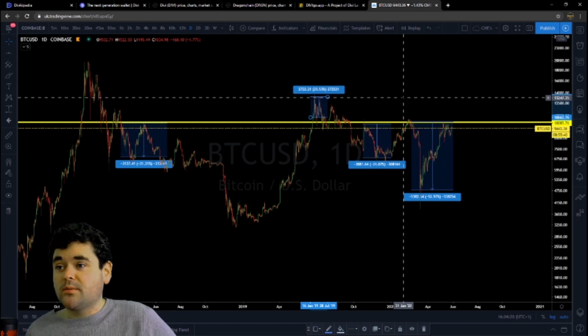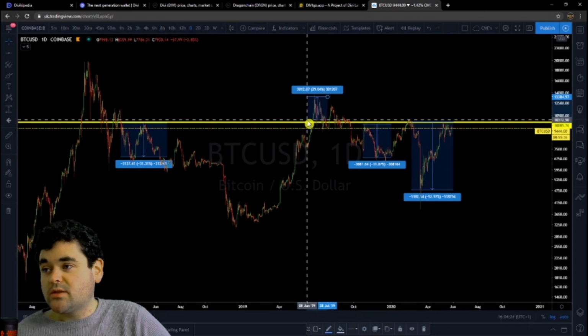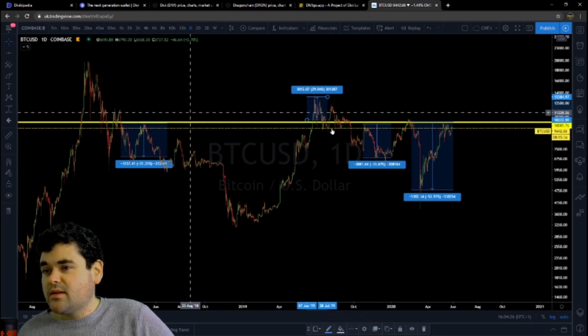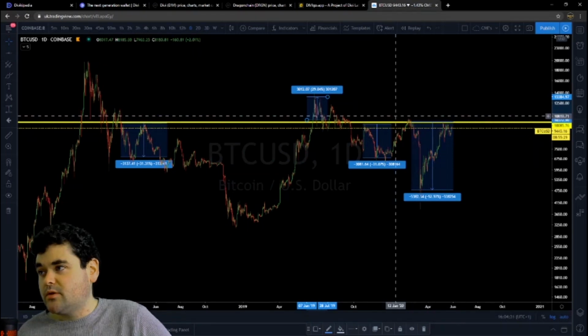There's a lot of people in the crypto space thinking we're on the next bull run. Could well be. This is a point where this area needs to be confirmed to the upside or downside before I want to do any trading myself.